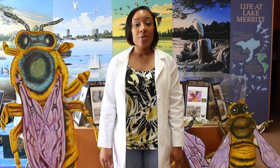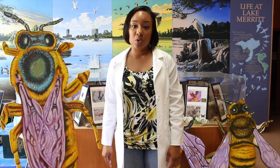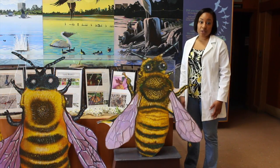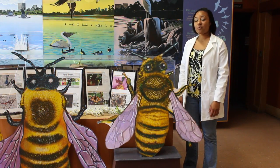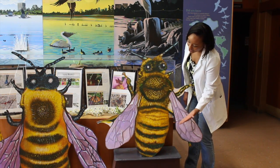Did you know that all the bees you see working and taking care of the hive are female? That's right. From the queen to the worker bee, they're all female and all the workers are sisters. So let me explain a little bit more about that. What you see here is a worker bee. You can tell they're worker bees because they're much smaller than the queen. You have the head, the thorax, and the abdomen.